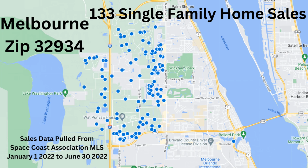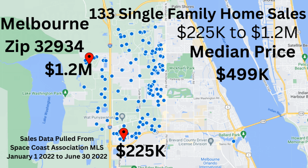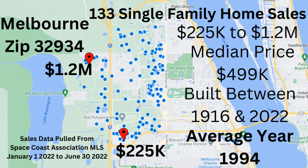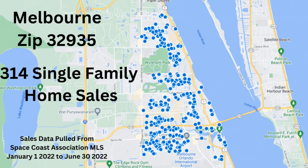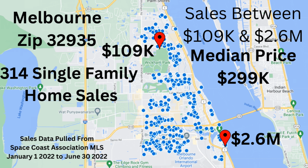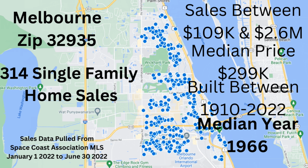32934 sold 133 single-family homes ranging from $225,000 to $1.2 million with the median sales price of $499,000. Homes sold were built between 1916 and 2022 with the median year built of 1994. In 32935, there were 314 single-family homes ranging from $109,000 to $2.6 million with the median sales price of $299,000. The homes sold were built between 1910 and 2022 with the median year built of 1966.